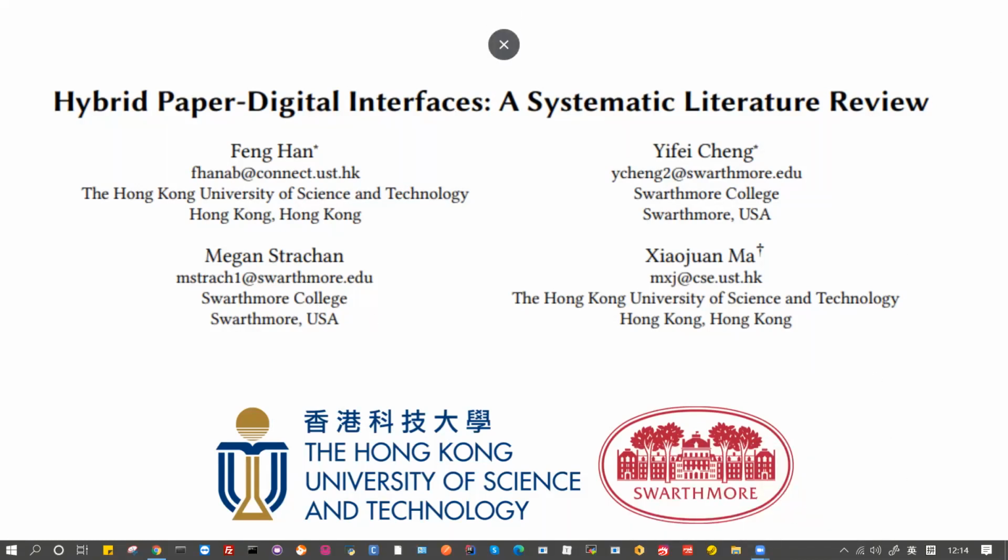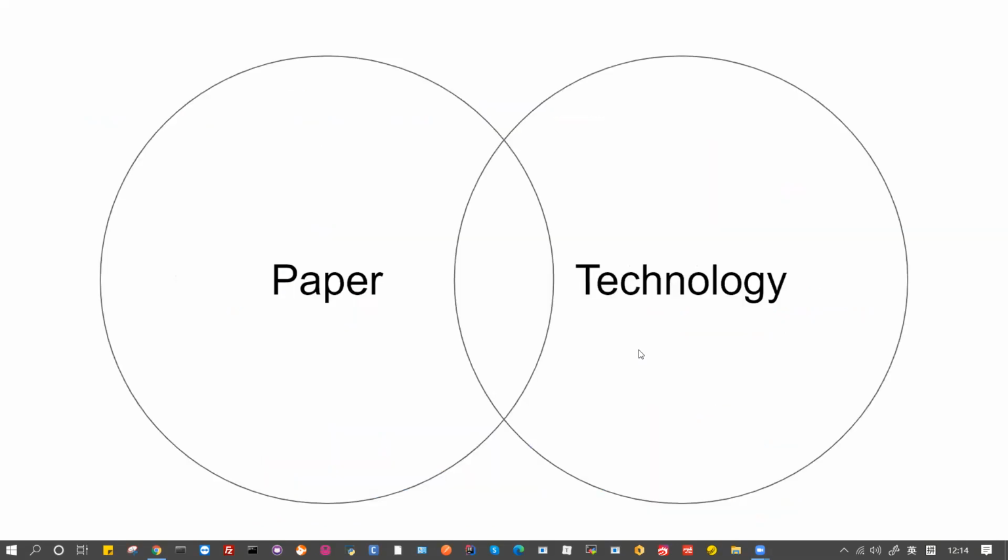Today, I'm going to share with you a recent work that my co-authors and I worked on, about the innovations we observed over the past three decades, called Hybrid Paper-Digital Interfaces: A Systematic Literature Review. Our interest focuses on prior work that combines the two media of paper and digital technology into a combined interface, bridging what we call the paper-digital gap.